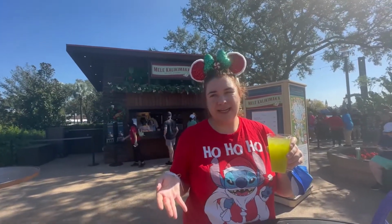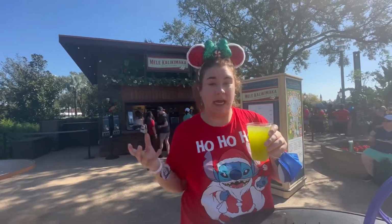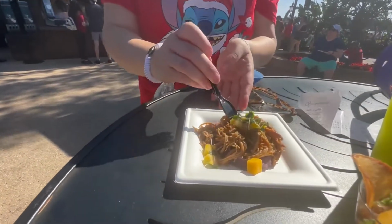I mean, honestly, I don't think I would recommend getting it. It's not bad. It's good. But it tastes like any other tropical drink. Yeah, so, I didn't think it was that great. Yeah, it's a little disappointing. I might have sampled it. Yeah. But anyway, now we're going to try this.